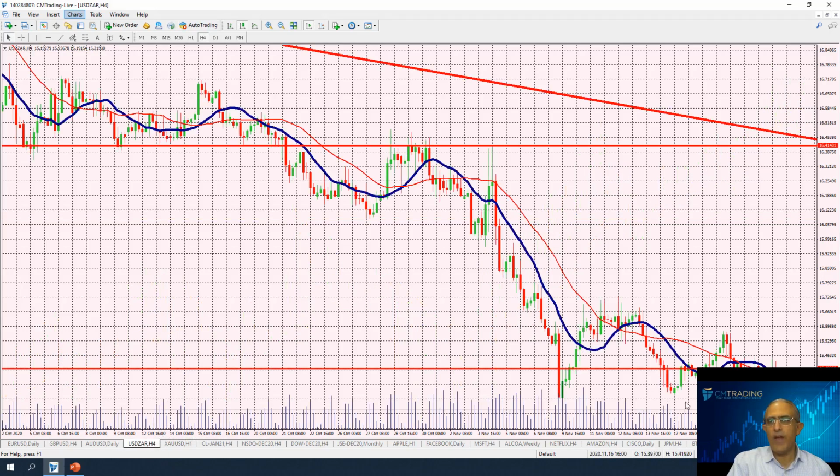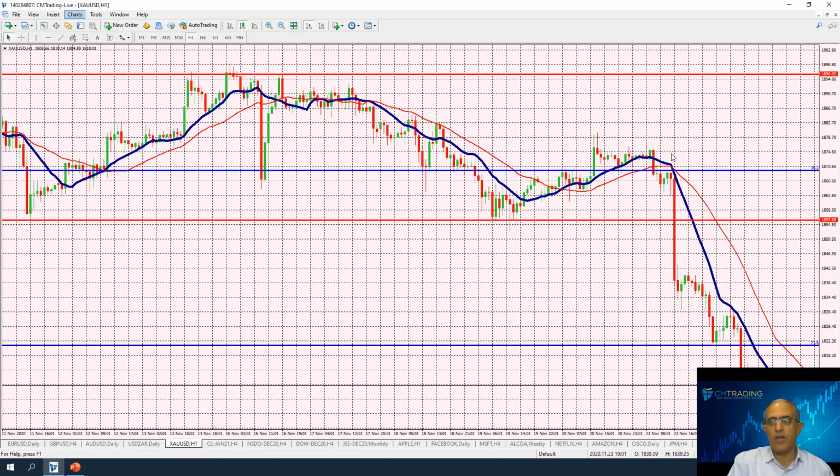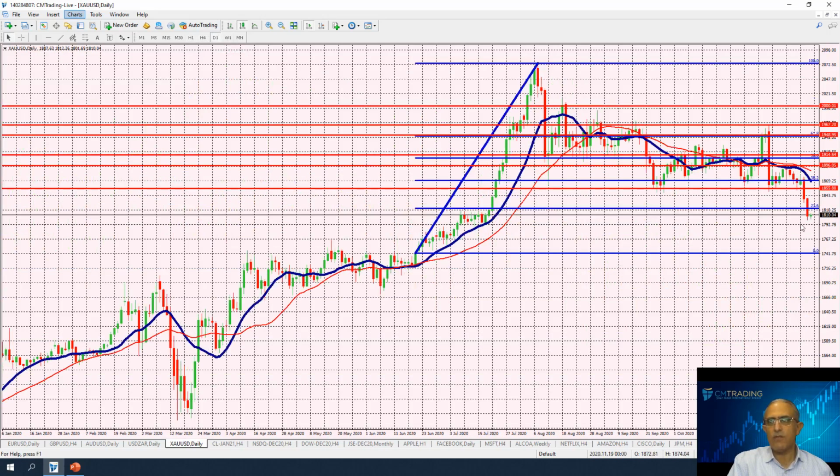Now, jumping into the rand, there we go. We're below that 1540-ish level and breaking down to 1530. This is looking very good for the South African rand as it's getting stronger versus the US dollar. Now, jumping into gold, you see the opposite result here, okay? Instead of gold going up, it's actually going down. Struggling at that 1800-ish level. That's a support-ish level. 1800 is a very important level. And we actually have to go to a daily chart to give us a perspective here of how far we've come in the price of gold.